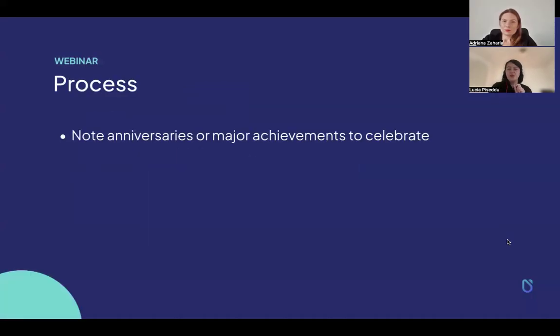Now, first thing we want to do is take note of birthdays, anniversaries, achievements, anything major that we know about this client that we could celebrate. Now, I like sometimes to use more personal things like birthdays, for example. I took a habit since I worked in my first startup 10 years ago, which is to put on my calendar the birthdays of everyone I come across.